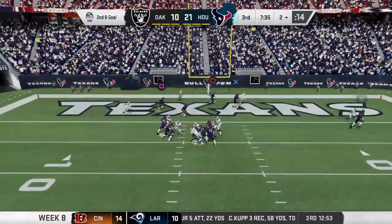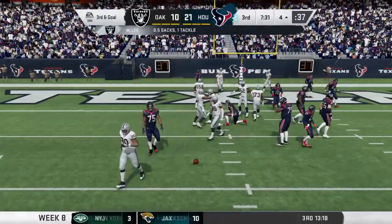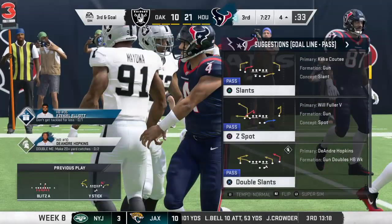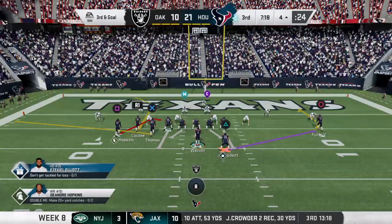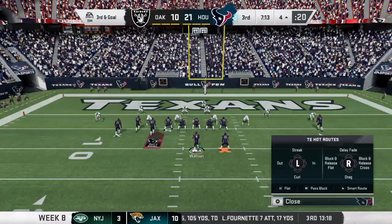To throw is Watson. Oh, the ball is out. Watson lost it. And this one will wind up with him losing yardage. Back to the 4-yard line. They've been so good on 3rd down all day long. Can they convert another here on 3rd and goal?